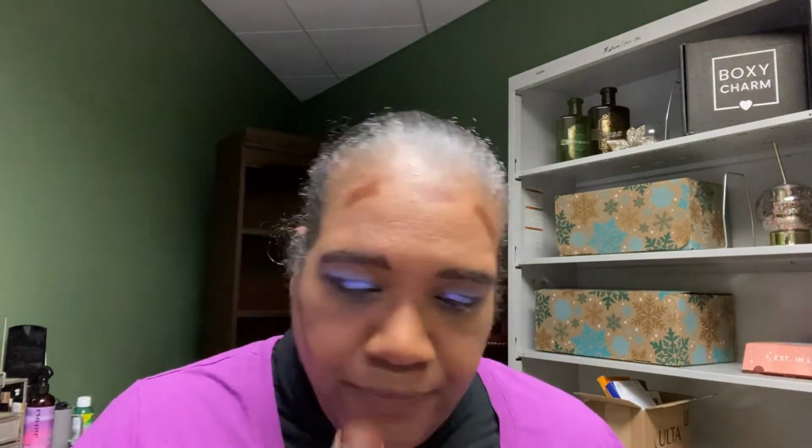Still trying to figure out contour, where to put it. I just don't know. I'm thinking here. So we'll see how this does over the powder. Okay, we're going to use the same brush to blend it out. I probably came down too far, so I'm still trying to figure out. Oh, this was looking a little better.